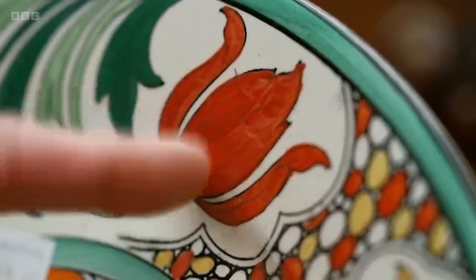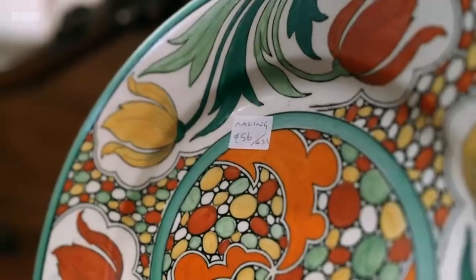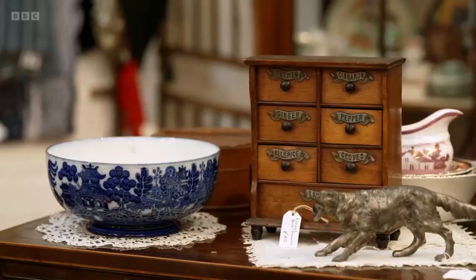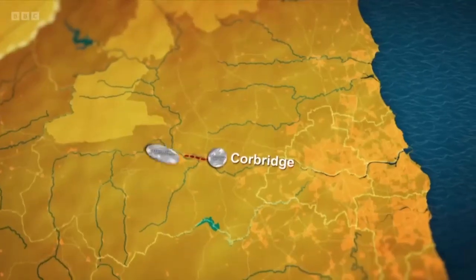There are a couple of little errors here and there, and visually appealing as it is, at £56, will this bring me a profit at auction? No, I don't think so. It's staying behind. Not quite good enough for jazz, eh? Early days yet, though. Meanwhile, Roo's carrying on west to the town of Hexham.